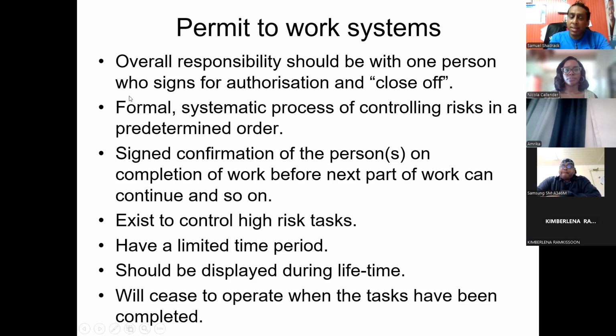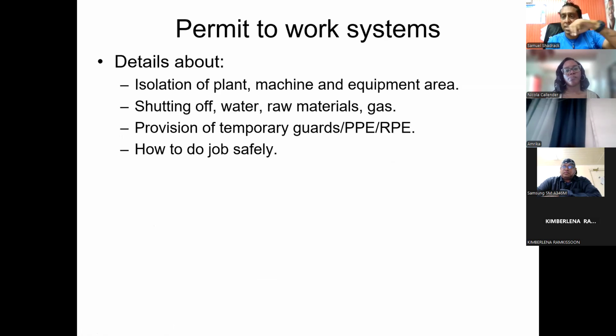Anyway, it's a formal form. It's systematic, so it has different headings you have to follow. And those headings, if you follow them, are meant to control the high-risk activity. Yes, it's a vessel. Yes, it's working at height. Yes, it's a confined space. Yes, it's an electrical line. But if you follow those headings and you did what you had to do, like the first thing on a permit, it's actually here, and if you want, I could show you before I read all of this. The first thing on the permit is the word isolate.